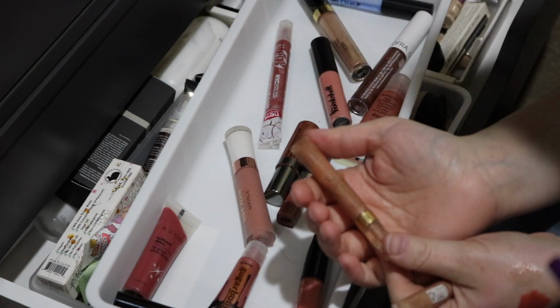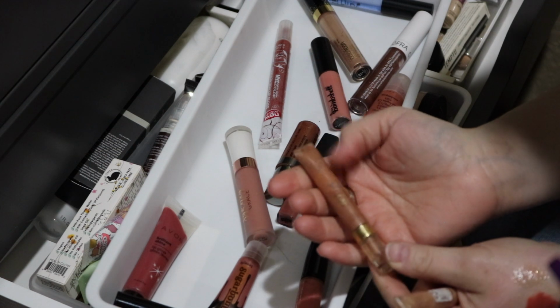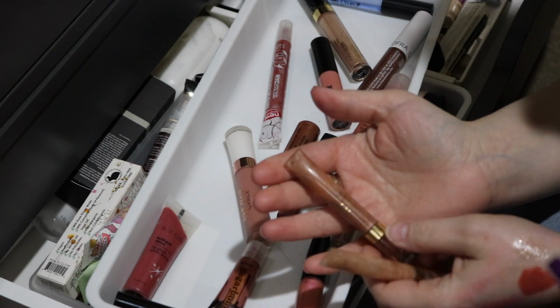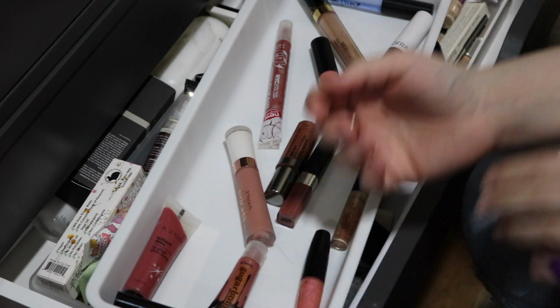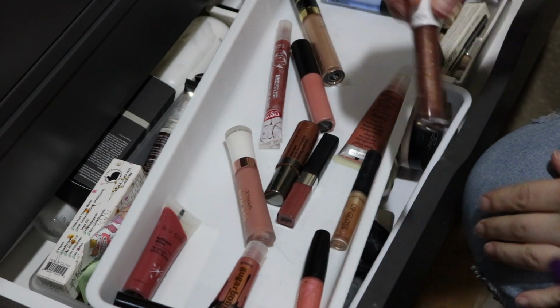And here's another one. This one is called Caramel. Just like this one, it's separating out. It's old, so I'm going to go ahead and declutter both of these. I loved them though. They were my favorite glosses for the longest time.